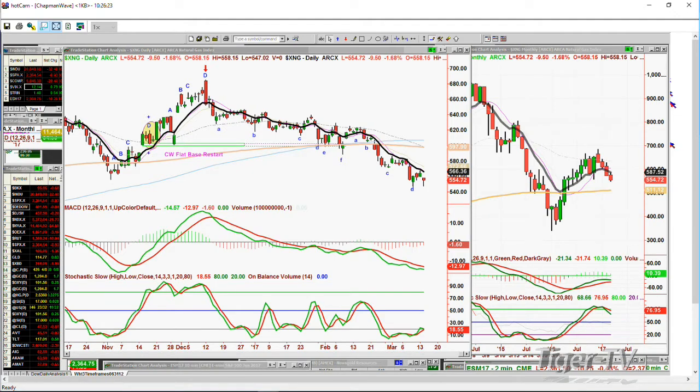Remember the low on the left side was 601.55? 601.55. So this is the unconventional flat base restart. Why? Unconventional. Why? Because it started off its instant restart. I'll talk about this when we get back.